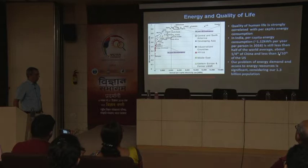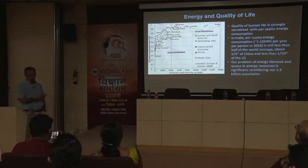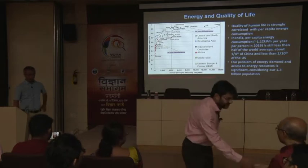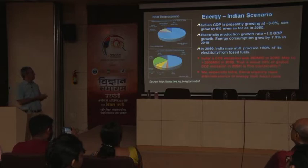But India is a developing country, so it will grow. It has actually been growing quite fast. There's an old plot from about 2000, and India is already probably around this line. But the problem that India faces, and also China to a large extent, is our huge population. So any small increase in per capita energy consumption means a large increase in the overall production of energy. And that tells you what the energy scenario is.